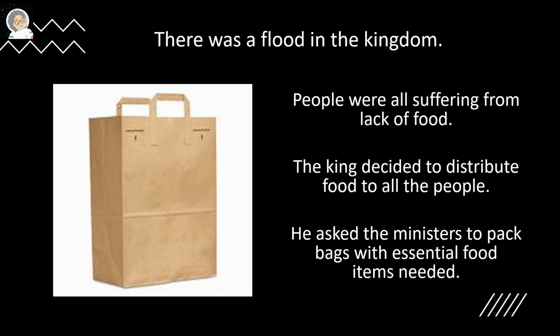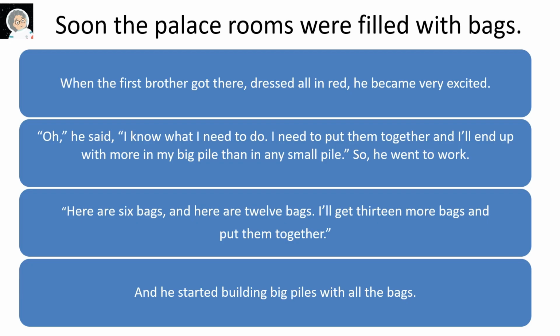There was a flood in the kingdom. People were all suffering from lack of food. The king decided to distribute food to all the people. He asked the ministers to pack bags with essential food items needed. Soon, the palace rooms were filled with bags.